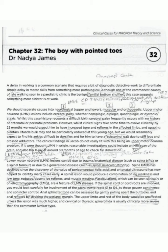This is taken from case number 32. Let's read the paragraph. A delay in walking is a common scenario that requires a bit of diagnostic detective work to differentiate simple delay in motor skill from something more pathological.